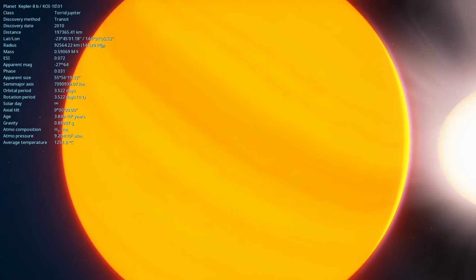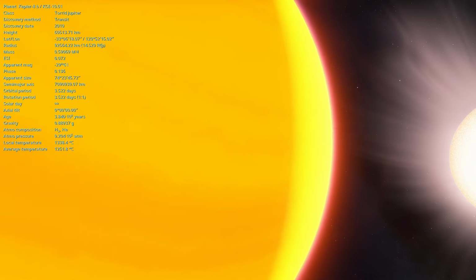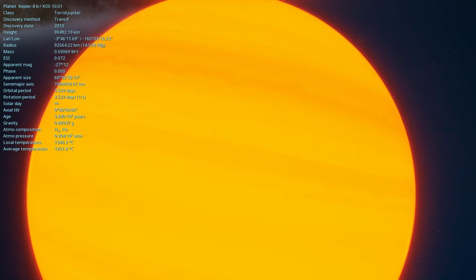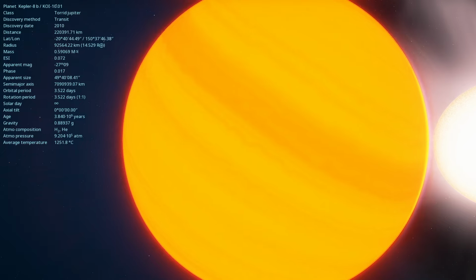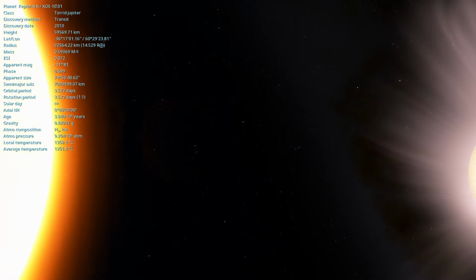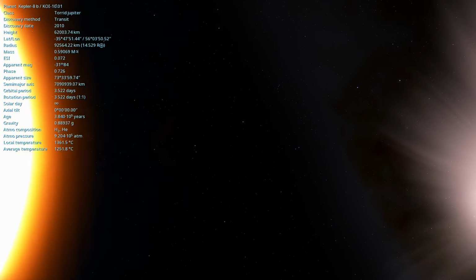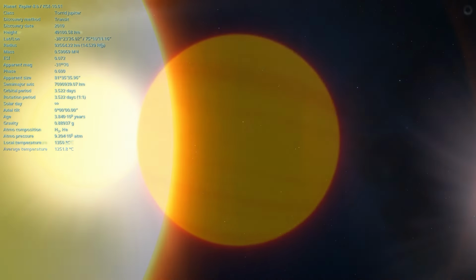Due to its short orbit, Kepler 8b has a very high orbital speed, moving at approximately 150 km/s around its star. This high speed is necessary to keep the planet in a stable orbit so close to the star. Kepler 8b's high orbital speed means it experiences extreme tidal forces, which can influence the planet's internal structure and atmospheric dynamics. The rapid orbit also means Kepler 8b experiences significant variations in the amount of radiation received over a single day, which can have dramatic effects on its atmosphere.